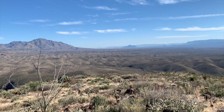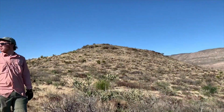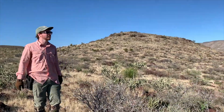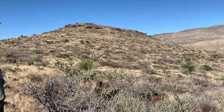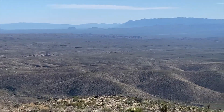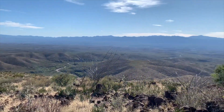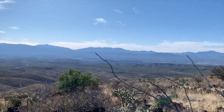We officially made it. Technically that's the tippy top, and we're about to go up there. Oh, right there. And you can also see the trailer, but I'm sure they can't see us even if they looked. There's no way they could see us. There's Mexico over there.